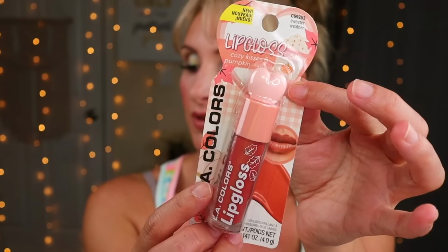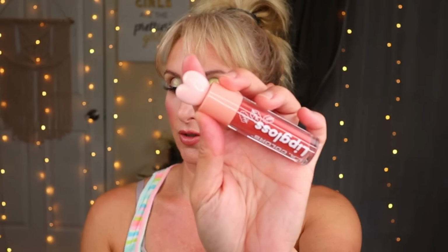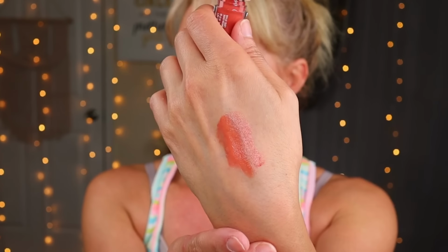I just picked up one lip gloss, but they had a couple different shades. This is the shade Sweater Weather. Of course, the packaging is super cute. It's kind of an interesting scent. I can't really place it. I don't know if it's like pumpkin-y or not. I guess I'll know when I give it a try. It seems to be really creamy. The shade looks really nice. Looks nice and pigmented. It looks like it goes on real smooth, so we'll definitely try it soon.